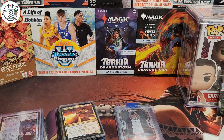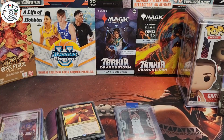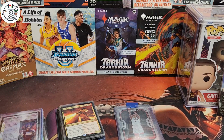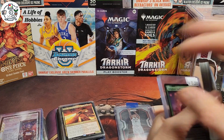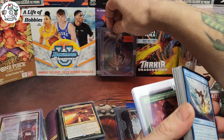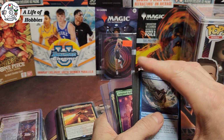All right, so now the last thing we got to open up here is this stack right here. And this is from Checkmate Gaming, one of my local card stores. They got a little tool online that you can go in and plug in all the cards you're looking for, and they'll put it together for you so you don't have to go through the boxes. And it's a free service. It's 100% free. So check and see if your local game store has that option.